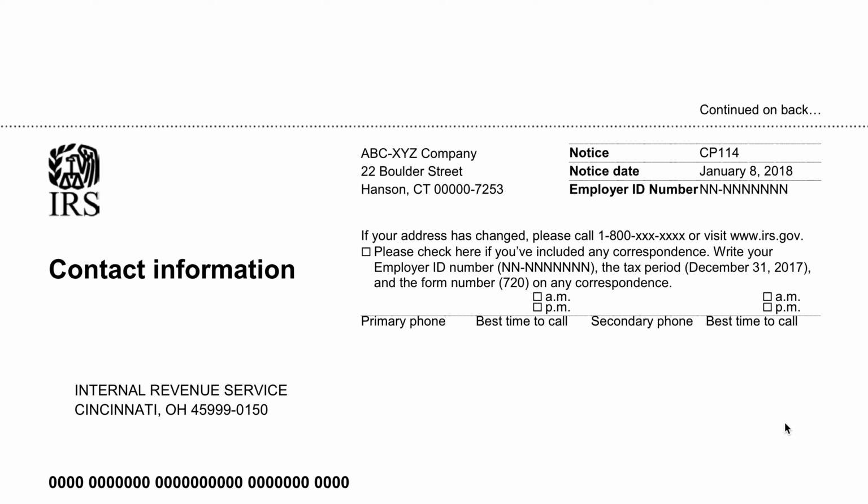At the bottom of this page one is a little contact information slip. You can cut this out if you choose to send any written correspondence to the IRS. Be sure to follow the instructions by including your employer ID number, the tax period, and your tax form on the correspondence itself, as well as, if you want the IRS to call, please indicate your preferred phone numbers and times.